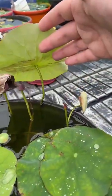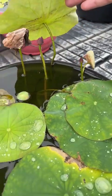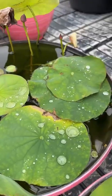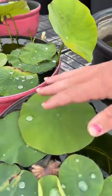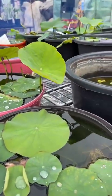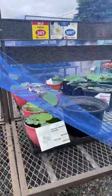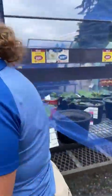I'm so excited. So lotus are another great shade plant if you haven't got a ton of shade plants in the middle of your pond. You can see how big these leaves are. Wow, what great umbrellas. They make really good umbrellas for the water column of your pond. So if you're still looking for a way to shade out some of that algae, come and grab yourself a lotus.